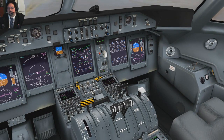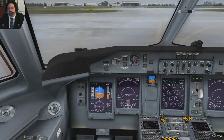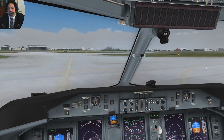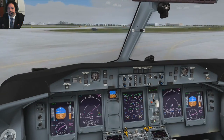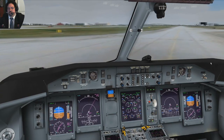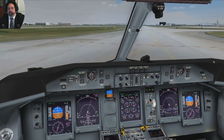Brisbane Tower, Qantas 505, with information, request airways to Sydney. Qantas 505, Brisbane Tower, standby.